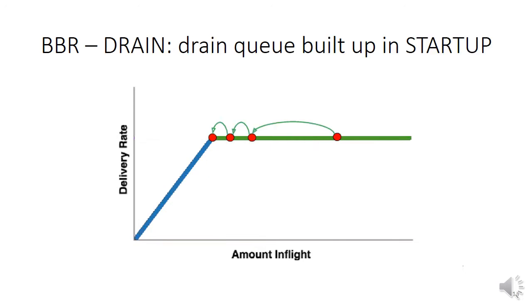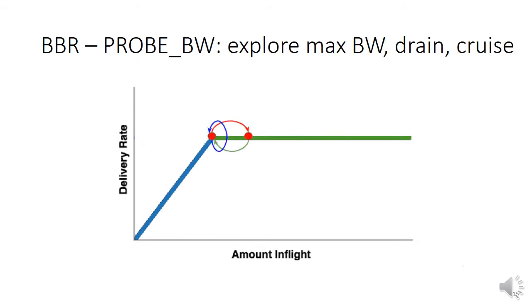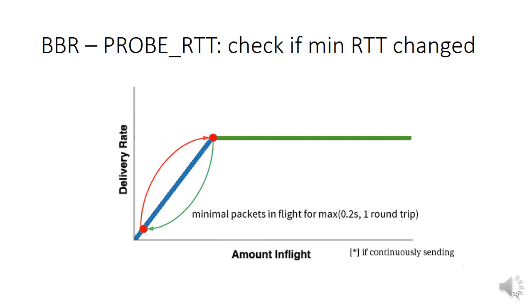BBR then goes into a drain state where it determines how many packets have been built up in that bottleneck queue, and it drains those packets back to the optimal operating point. During the probe bandwidth state, it basically stays at that optimal point. Occasionally it goes to the right side to explore whether the bottleneck bandwidth has increased. If it has, it will have a new operating point. If it hasn't, it'll drop back, draining that queue. Every once in a while, it needs to check if the minimum RTT has changed, and so it greatly reduces the number of packets in flight to determine if there's a new minimum round trip time that it needs to pay attention to.